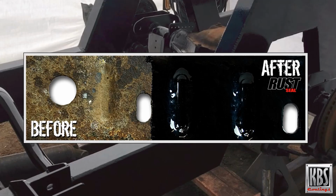Rust and corrosion often end the life of something that could otherwise have provided additional years of useful service. Replacing it or repairing significant rust damage can prove to be costly. Further, something unique and irreplaceable may be lost. Protecting metal items with RustSeal before rust damage becomes severe will not only help keep it in functional condition, it will help retain its value and appearance.